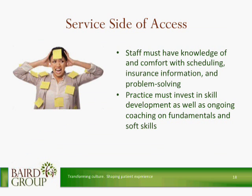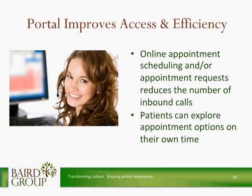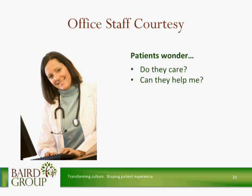So we also know that making an appointment can take up to 10 minutes and sometimes involve more than one staff person if you have additional questions and so on. So you have to give people the skills and give them some coaching on the fundamentals of how to use the technology, but also the soft skills. But you can see where if you are using the portal to request appointments, you can really cut down on the length of calls and the number of calls. So when you're working with a portal, it can be requesting it. That reduces the number of inbound calls, and then patients can explore the options on their own time. So it really can help to improve.